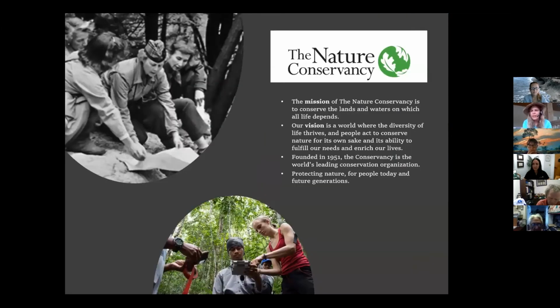Kate already talked about this, and hopefully you all know who TNC is, but just to reiterate, our mission is to conserve the lands and waters on which all life depends. And our vision is a world where the diversity of life thrives and people act to conserve nature for its own sake and its ability to fulfill our needs and enrich our lives. We're a conservation organization founded in 1951. And really, it's a great place to be if you're into protecting nature for its own sake and for people.